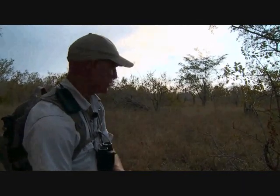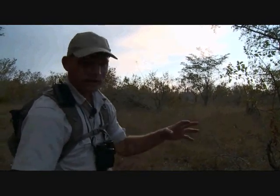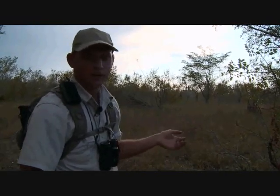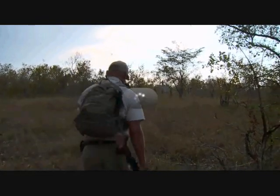From where I'm standing at the moment, I actually can't hear the impala alarm calling anymore. It's not uncommon. They alarm call very briefly, they all run away, they stop what they're doing, and they look around and they've run away from the danger and they stop alarm calling. Doesn't mean that we shouldn't still keep on looking for what's disturbed them.